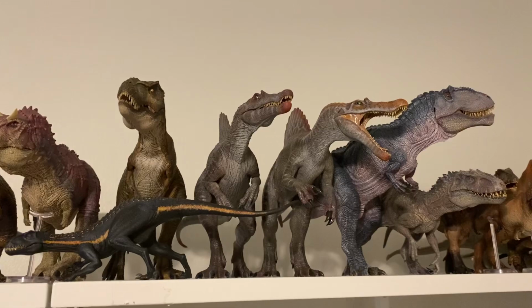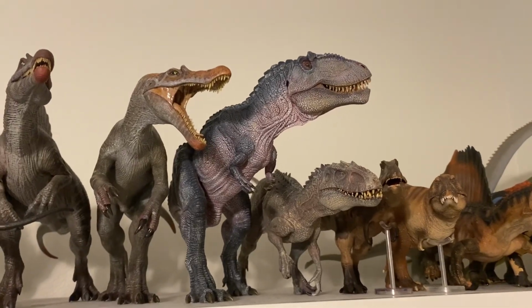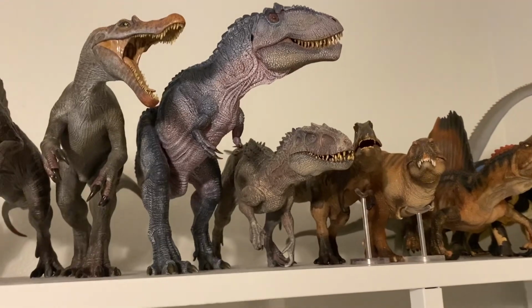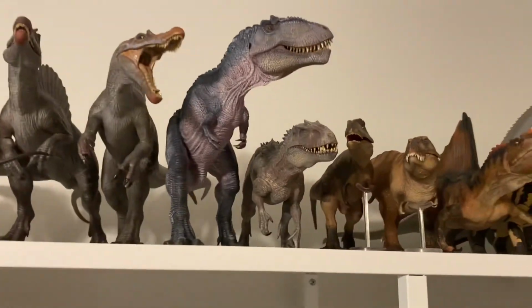or they could have done another more scientifically accurate dinosaur, like what they did with this Giganotosaurus. And if they're doing redos, they should have redone the Indominus or the Indoraptor. Those figures I think are now retired and are becoming increasingly harder to find.